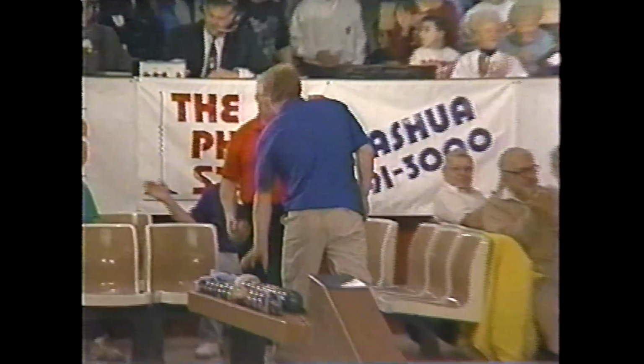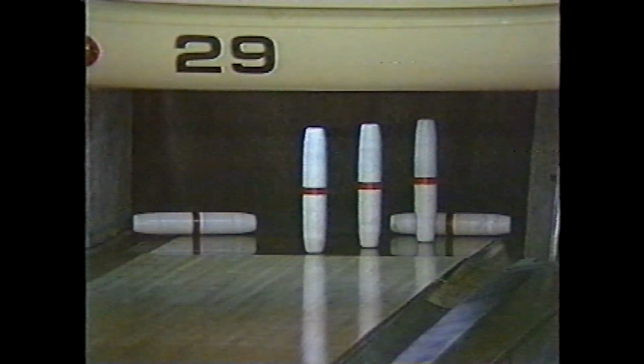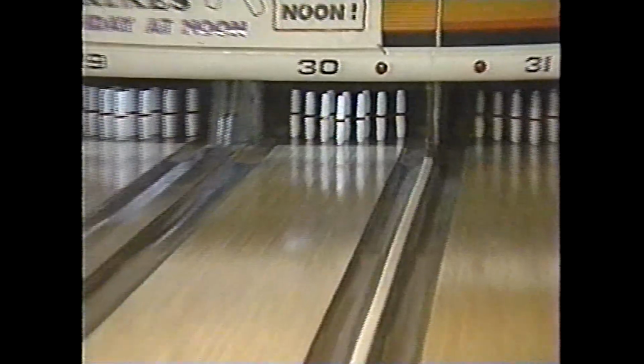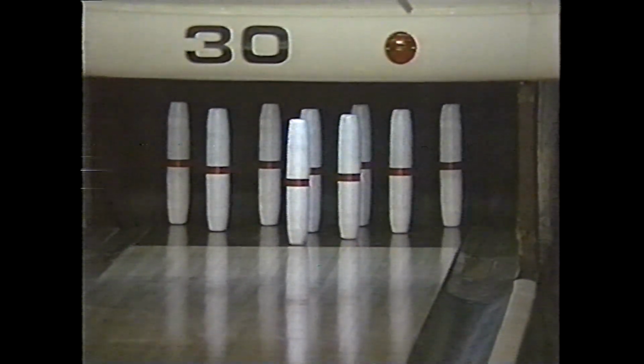And outside again. Spare. Wow. He's got that 6 into the 3 down pat now. It's the second time. Watch this. Head pin just tips the 6 pin into the 3. That's the second time he's done it on a spare, but he had it happen on a strike also. So it's 3 times Larry has had a backdoor mark.